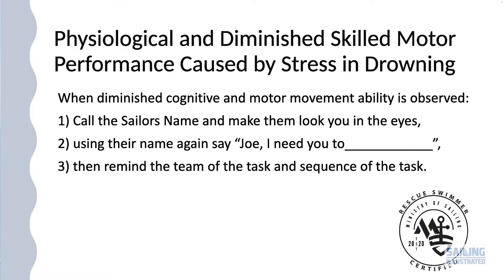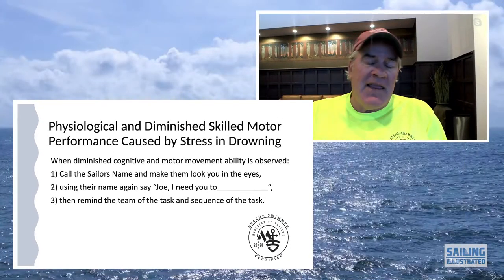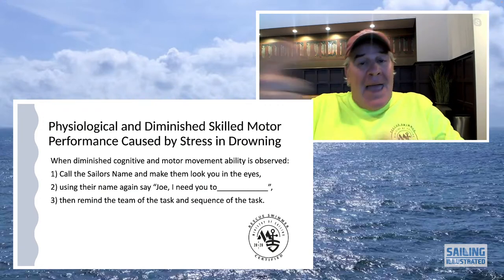Number one, call them by their name. You know, Bob, Joe, look me in the eyes. Get them to refocus, follow commands. Then, using their name again, Joe, I need you to pull out your knife, whatever it's going to be. I need you to release the clutch. I need you to start grinding, pulling in. So these are the things that have to happen. And then again, remind them of what the task is at hand that they're doing. So all of a sudden you get them back into the routine.